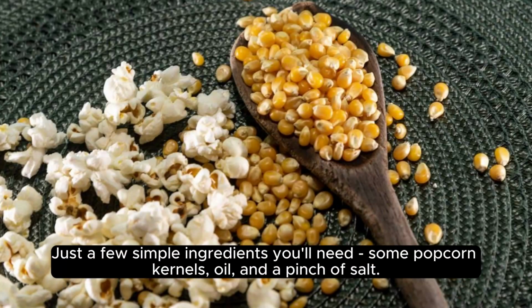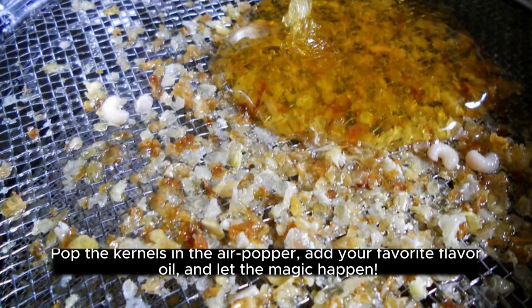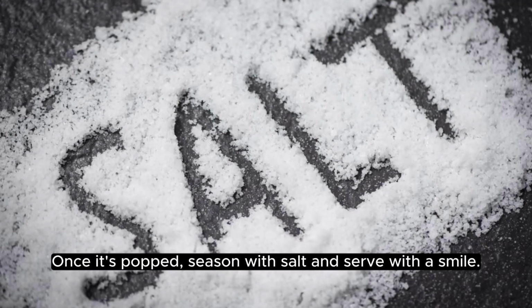Just a few simple ingredients. You'll need some popcorn kernels, oil, and a pinch of salt. Pop the kernels in the air popper, add your favorite flavor oil, and let the magic happen. Once it's popped, season with salt and serve with a smile.